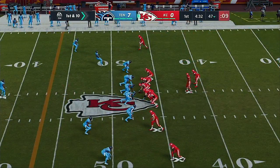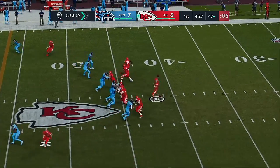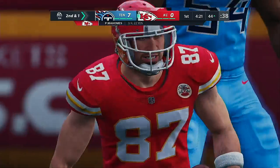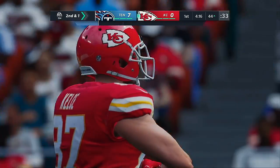A couple of first downs on the drive already as they'll go from the 47 now on first down. Working from the gun, Mahomes. Caught, Kelce, left side. And he's going to get a solid gain of 9 before being brought down. Second and right at a yard.